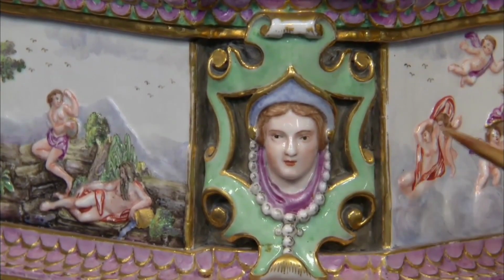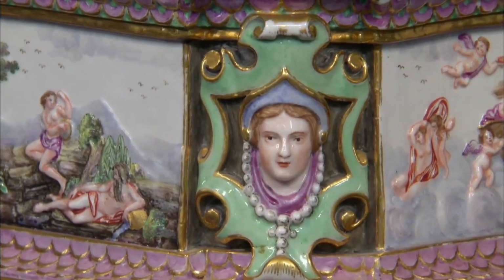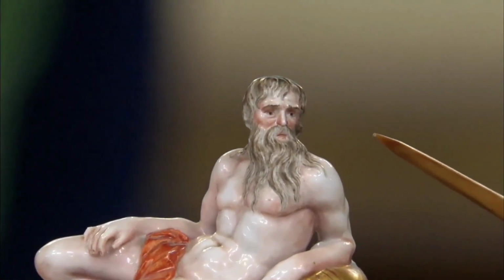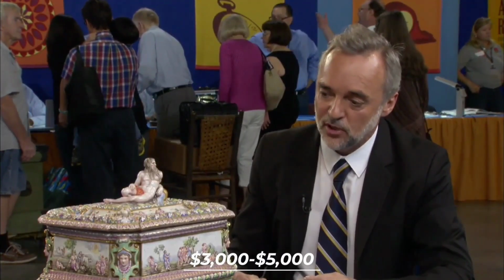Rather exquisitely molded, as all of it, detail painted by hand very well. The panels, too, have this relief molded figural pattern. Despite their pseudo marks, due to their high decorative appeal and quality, they are valued at... We would place an estimate on it between $3,000 and $5,000. Is it possible it could double or even triple that? Yes, it is, because of its uniqueness.